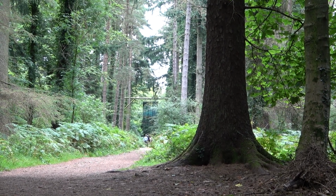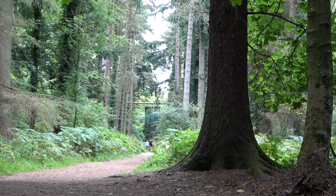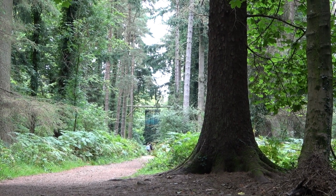Right, we're back to the main road, so we're nearly home now then. I think I'll call it a day there. Not much more to see.